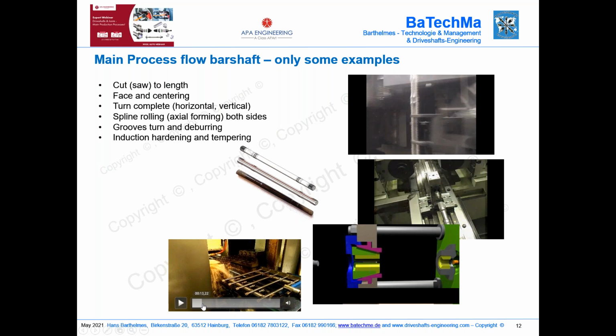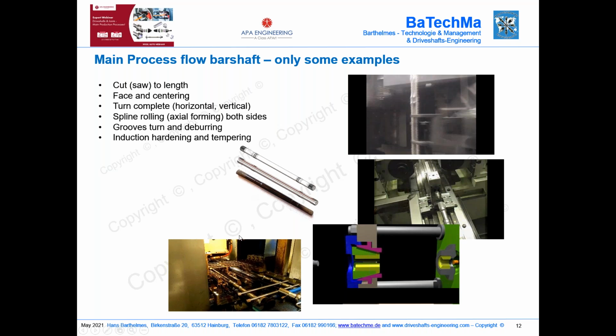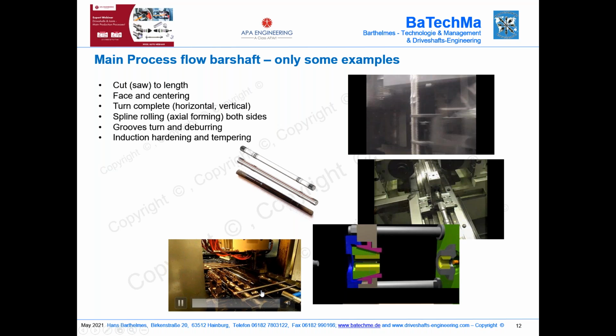Yes, in that case, we have a scanning process of hardening. You can also do it in one shot. Both are possible. Machines are very expensive. And you see all four bar shafts are hardened by scanning. And yes, this is the process that you can do.